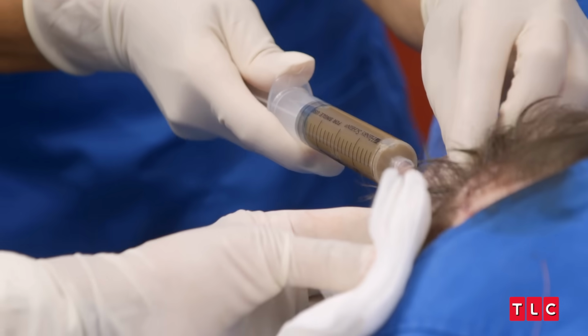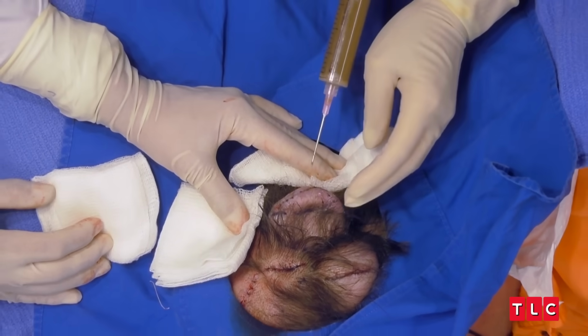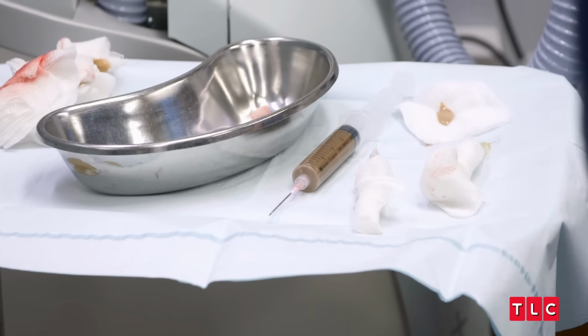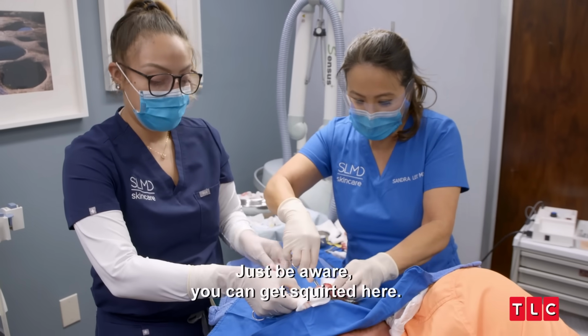By doing this, I'm showing Chloe a really important lesson: how not to get hit. Ooh, that looks like brown sludge. Yeah. All right. Just beware, you can get squirted here.